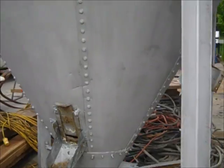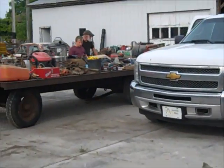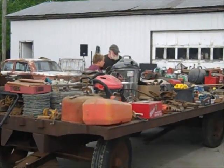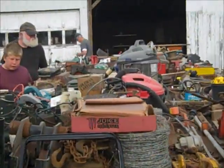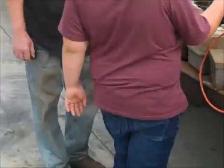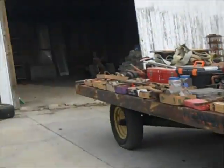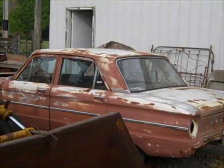Big feed bin. And all kinds of odds and ends here. Tools of all sorts. And there's a Ford backhoe. And an old Falcon tractor.